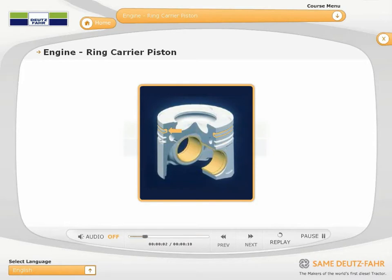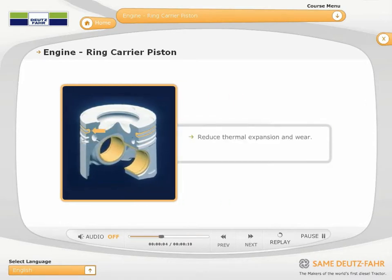Engine ring carrier piston. Reduces thermal expansion and wear. Low oil consumption.